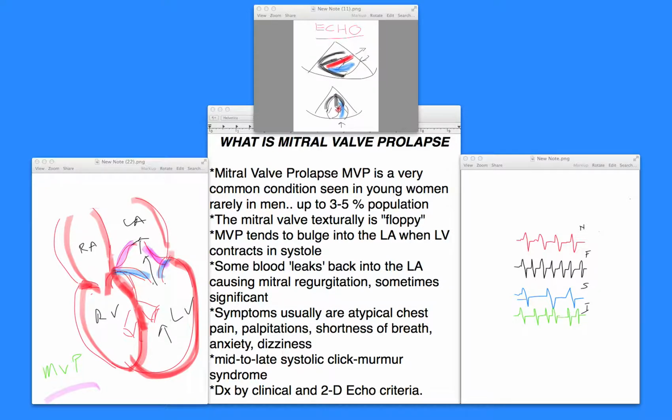Patients present with palpitations, shortness of breath, anxiety. They're very anxious patients, and at times are reported to have dizziness and even lightheadedness. Sometimes a syncope can occur. Very rarely a sudden death has been reported because of a life-threatening arrhythmia, but arrhythmias are common.